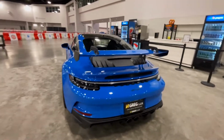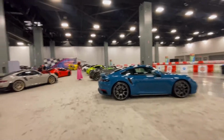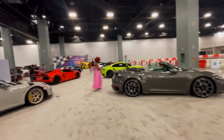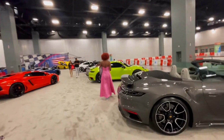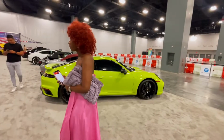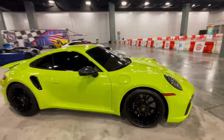Another GT3 with the famous rear end. And let me show you guys the Taycan. Man, I'm still thinking about the Humvee EV. Carsa, don't you like the Humvee EV? It's too big. Says no woman ever.